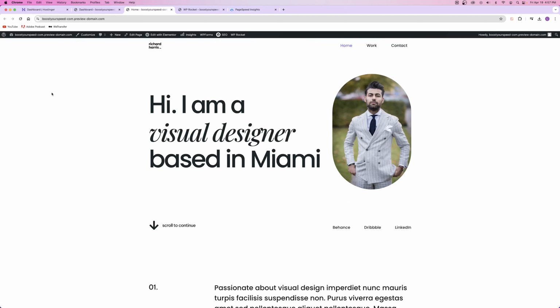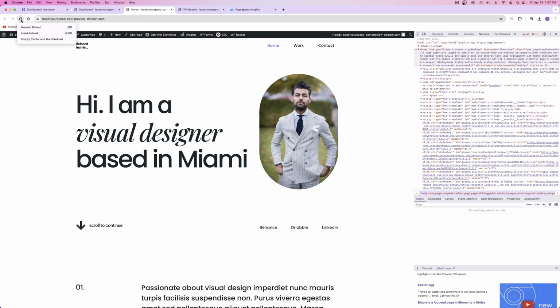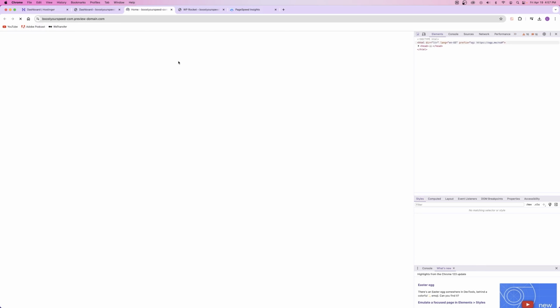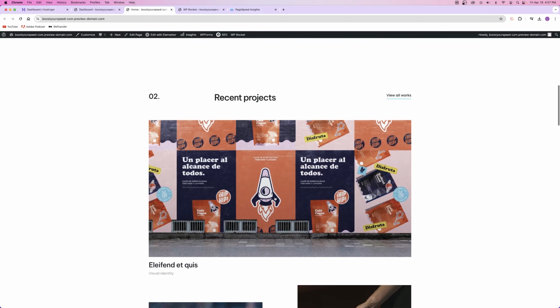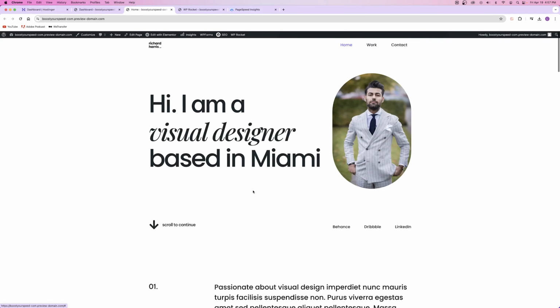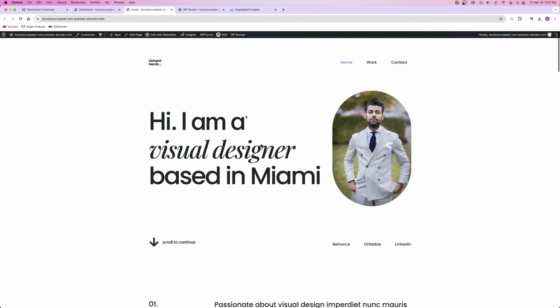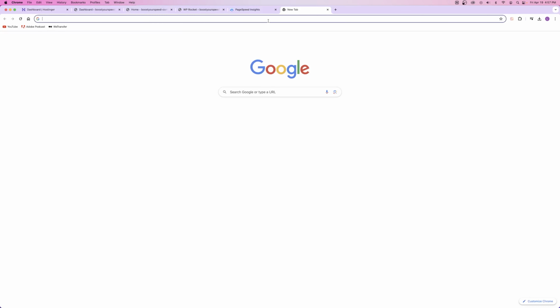So I would have to come over here, Control-Shift-C. I'd have to do a hard cache reload. And let's see if this does it. I might have to open this up in a new incognito tab to actually show you guys what I mean. So now if I scroll down, well, it kind of did it. It's kind of fast, but it's loading. Okay. Well, what I'm trying to show you guys is Elementor automatically does lazy load. So these pictures don't load unless you're already looking at them. And if you guys don't believe me, you can always Google it.